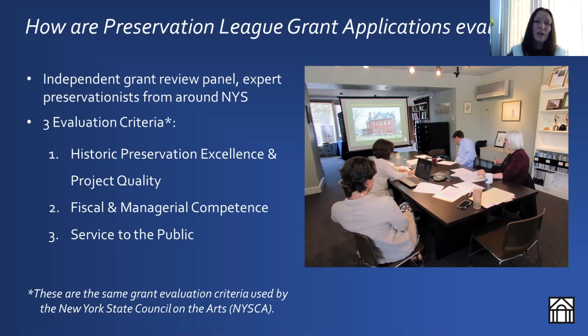We want to know that you can handle not just the project you're applying for right now, but the construction to come afterwards. And finally, we want to see that your project has a strong service component to the public. We want to make sure that the public is going to benefit in some way from your preservation project.